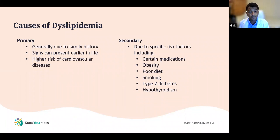The second type of dyslipidemia that we have is something called secondary dyslipidemia. And with these patients, rather than it being genetic in nature, this is usually because of some kind of risk factor or some sort of lifestyle action that we can point to. And so in these patients, usually we'll see certain medications that raise the risk of dyslipidemia. We'll see patients who are obese, who have poor diets, lack of exercise, patients who smoke. Smoking is a huge trigger for a lot of conditions, including high cholesterol, as well as other comorbid conditions like type 2 diabetes and hypothyroidism.